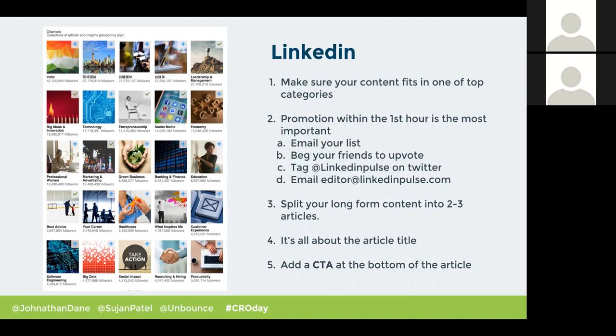The one place I love using it for, especially because I'm B2B in the marketing space, I have a couple SaaS businesses, an agency, whatnot. I want my professional contacts to see it, all my LinkedIn connections. So LinkedIn publishing is a great place to publish because it's where all your professional connections are. If you look on the left-hand side of the screenshot, it's all the top channels, meaning you want to try to get your content to fit in those channels.